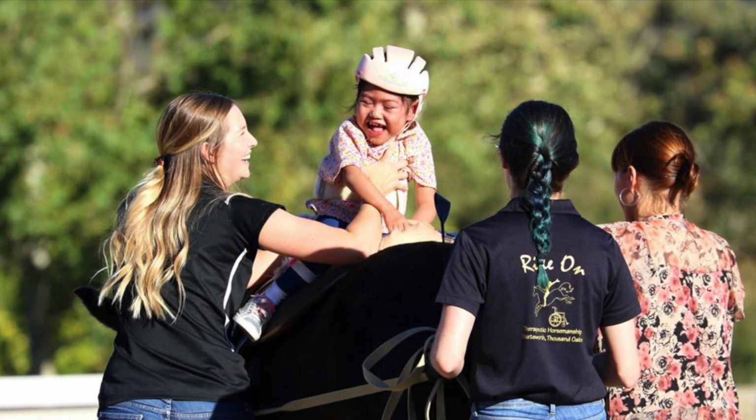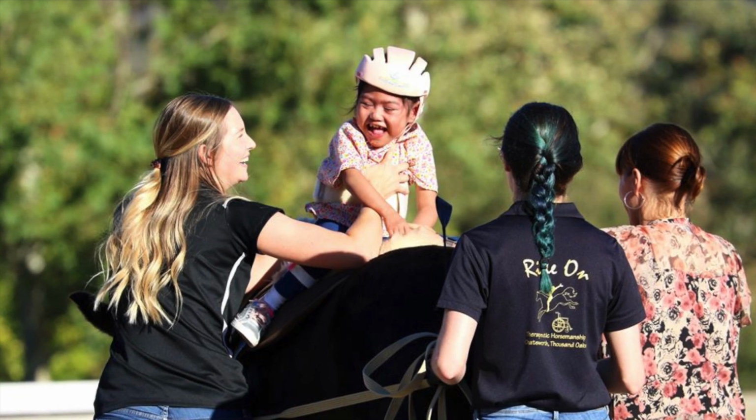As a physical therapist, the main impairments that my patients present with are limitations in balance, postural control, strength, coordination, motor control, high or low muscle tone, and many other impairments. At Ride On, our goals are not only functional, but they are family-centered.